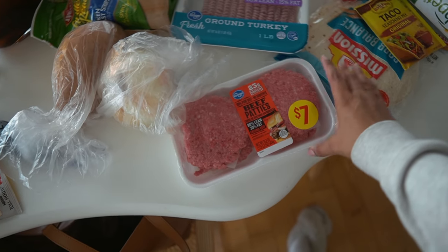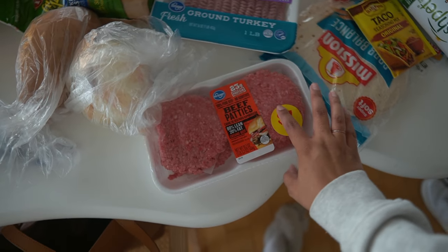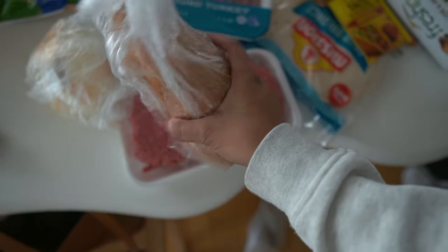For my meals, I picked up some beef patties. I don't know why that makes me laugh, but I wanted this obviously to make burgers, like lettuce wrap burgers. And then I also got some sweet potato to do sweet potato fries on the side. It's gonna be a very healthy but delicious meal.